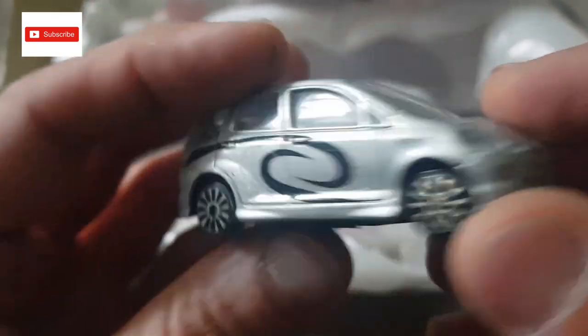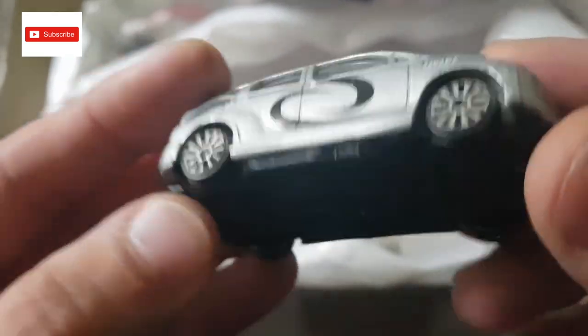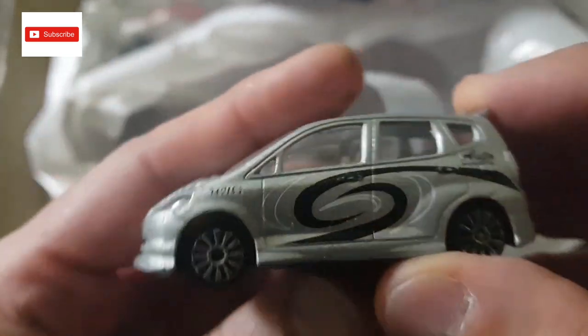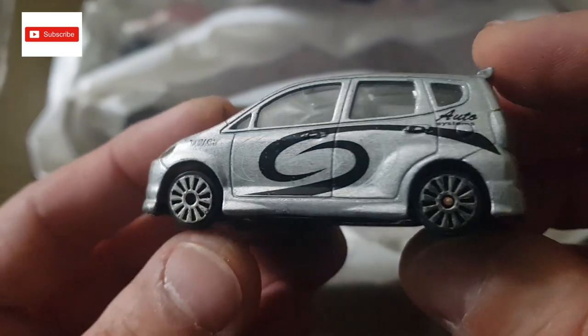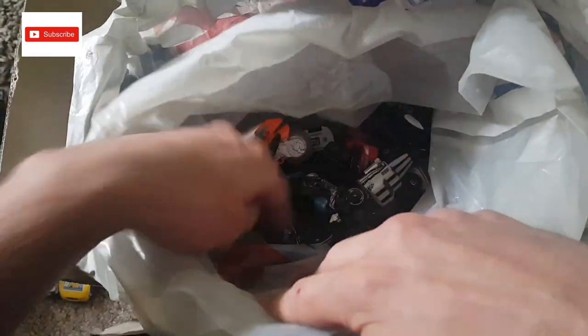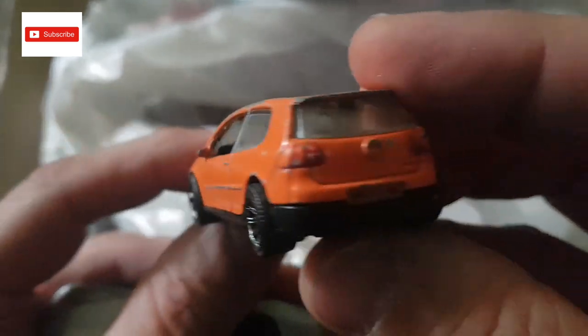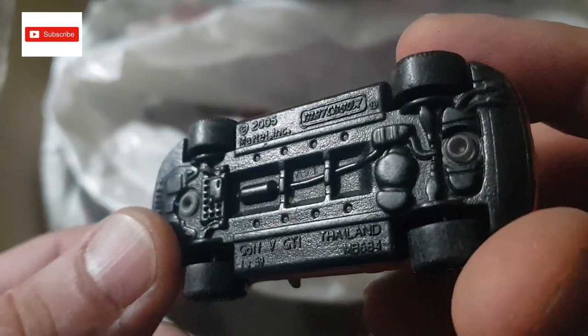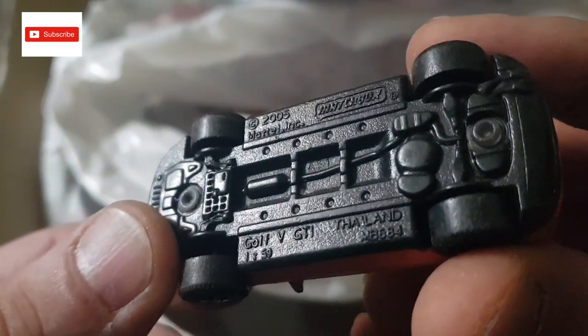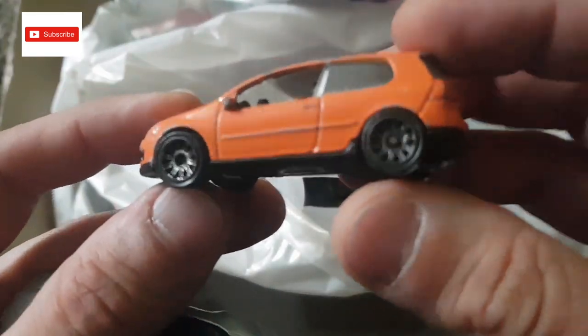This is a, have no idea. This is another Chinese model. Nice wheels on this one as well. This is a Volkswagen Golf, nice one, Matchbox. Thailand Golf 5 GTI 2005. Like the wheels.